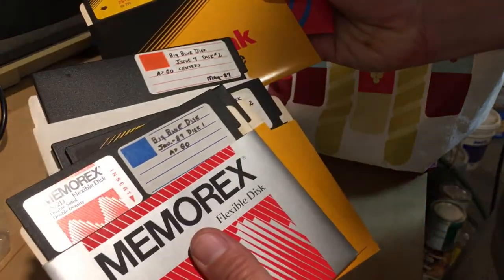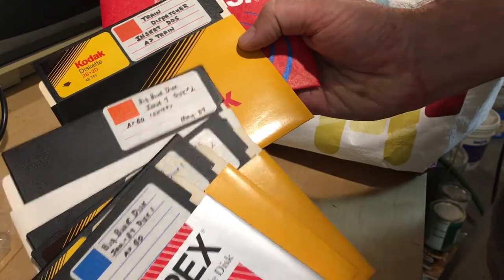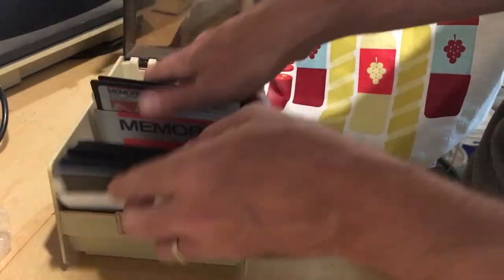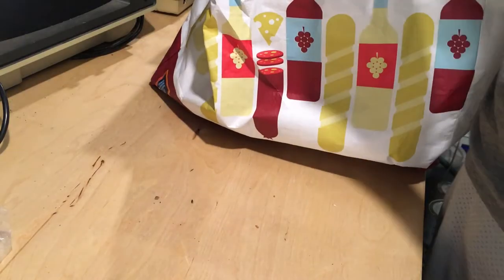Kodak diskettes, I remember those. Train dispatcher. That looks kind of cool. And Deluxe Paint. There you go. Awesome. Deluxe Paint. Okay, cool. What else have we got?